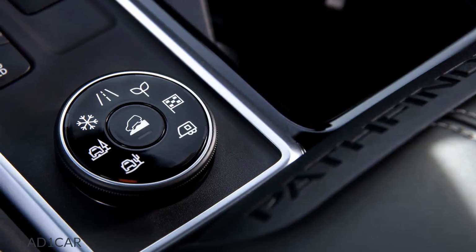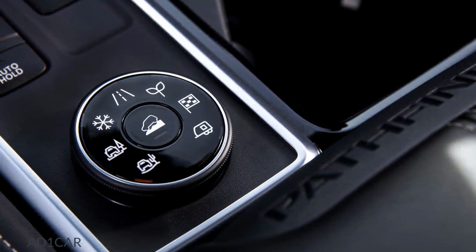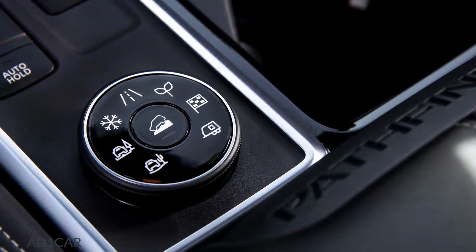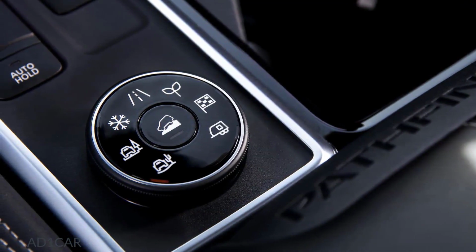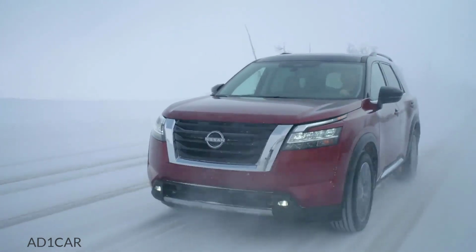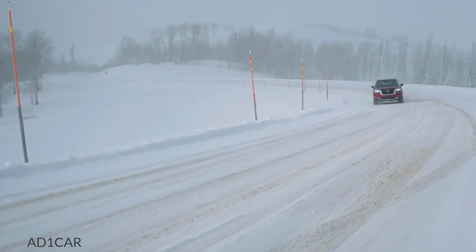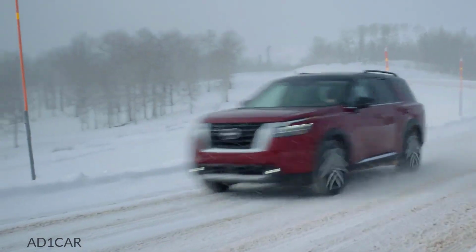Another important, quickly noticed addition is Pathfinder's new intelligent 4-wheel drive with 7-position drive and terrain mode selector, including snow, sand, and mud rut. The system is equipped with direct coupling, which allows for more confident takeoff in low traction situations, along with immediate response and precise, stable handling.